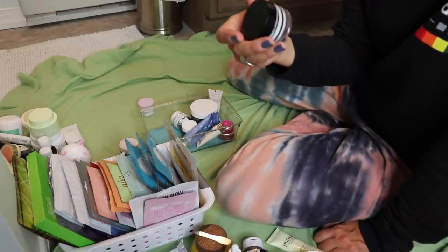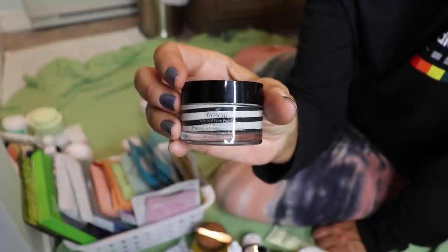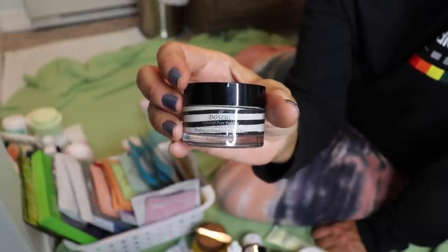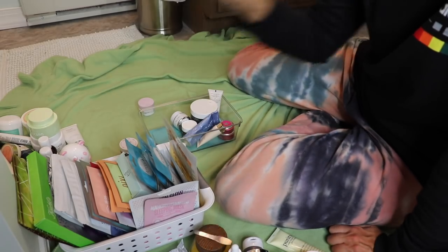The Boscha Charcoal Pore Pudding. I used to be a really big fan of this. I haven't used it in quite a while. It's a good mask though. If you like charcoal and again, you're looking for something for pores, this is a good one. But this is very old, so I am going to toss it.